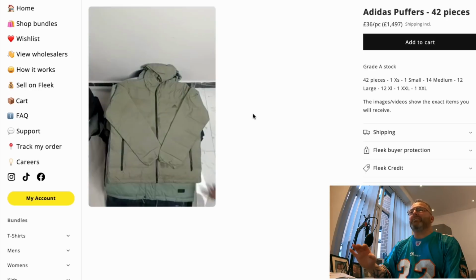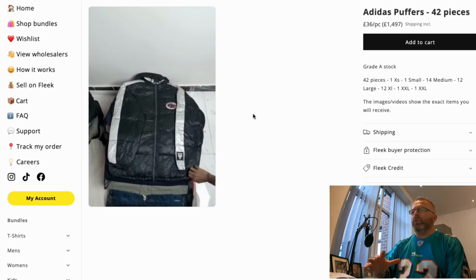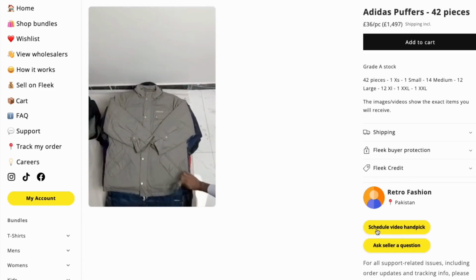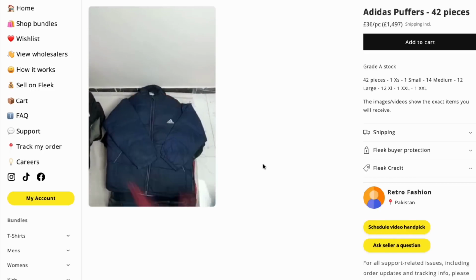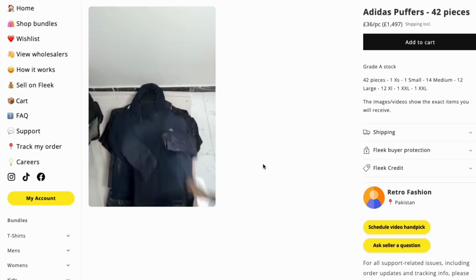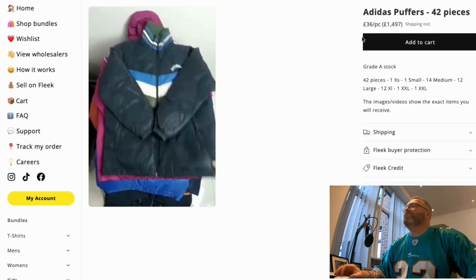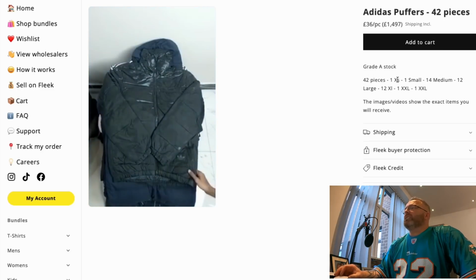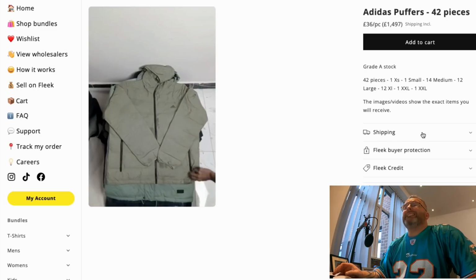One distinct advantage with Fleek is you can arrange with the supplier to do a video hand pick. Down the right-hand side there, you'll see schedule video hand pick, and that will arrange an appointment, for want of a better word, with the supplier to cherry pick the items for your bundle. And of course, on the right-hand side, it gives you a little bit more meat on the bones about what you can expect: the grade, the breakdown of sizes, and details on the shipping and estimated shipping times.